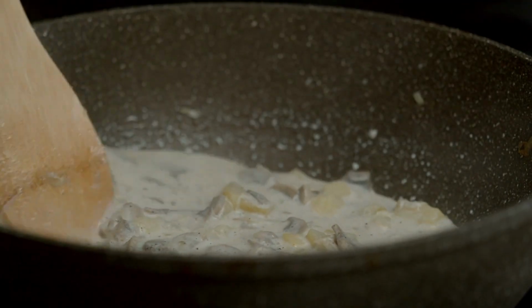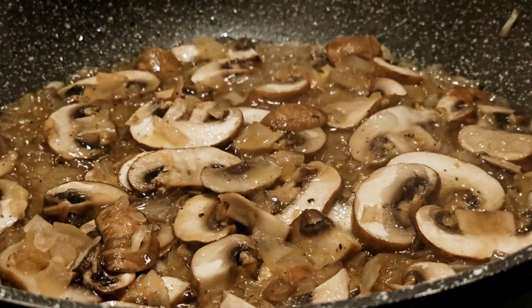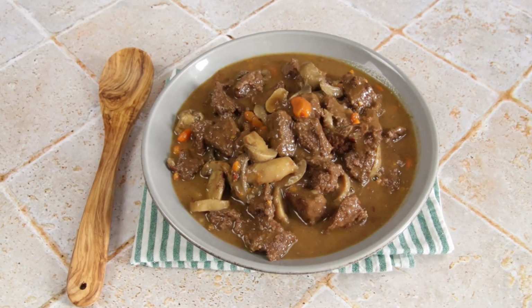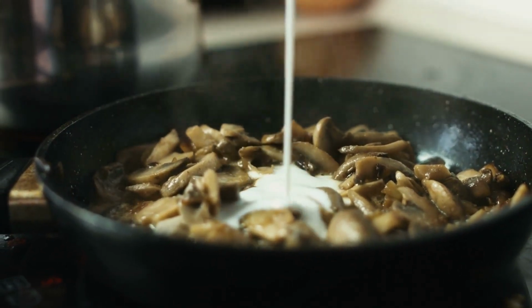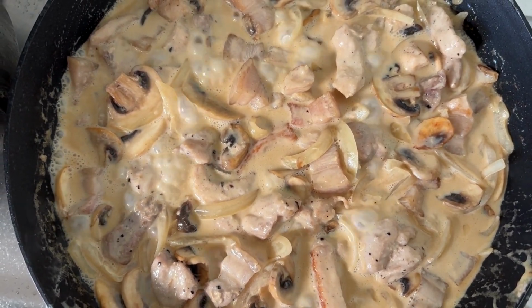Coconut milk, a dairy-free alternative that's subtly sweet and creamy. Use full fat for the best results. Cashew cream. Blended soaked cashews mimic the richness of dairy. It's neutral in flavor, letting the beef and mushrooms shine. If using dairy-free substitutes, adjust seasoning carefully. Some alternatives may need a pinch of salt or a squeeze of lemon to balance flavors.